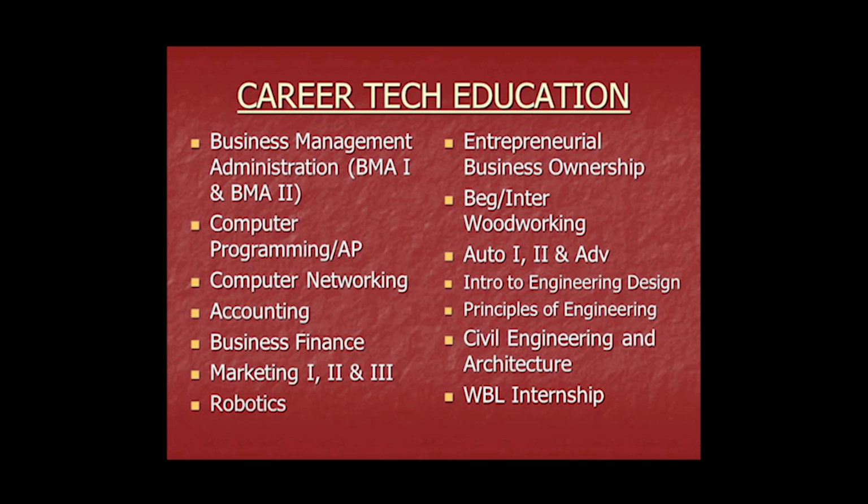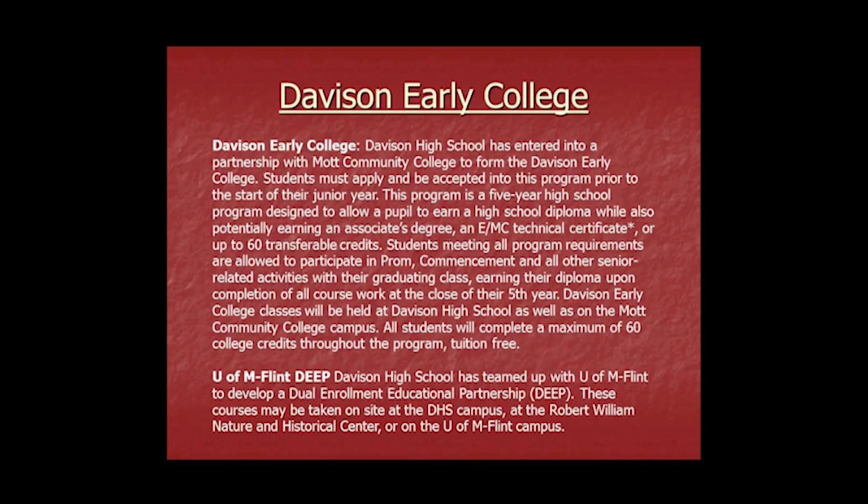If you are currently a Davison Early College student, please still fill out your course request sheet with 6 credits. I will be meeting with you individually to schedule your mock college classes and finalize your scheduled choices here at DHS. U of M Flint and Davison High School have teamed up to develop a dual enrollment educational partnership. These courses may be taken on-site at the DHS campus and at the Robert William Nature and Historical Center.